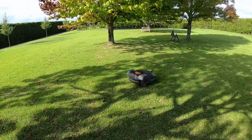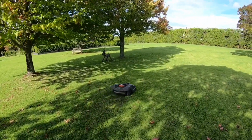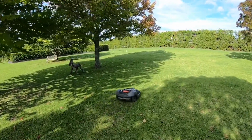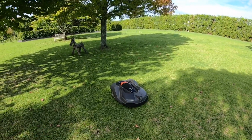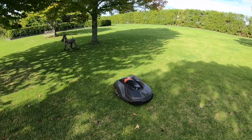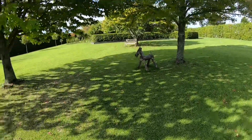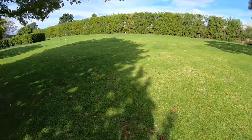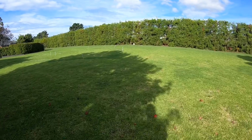And when they get down to about 20% of their battery charge, they head for the recharging point and charge themselves. There are 3 of them, so as we wander around the place, we might get to see some more of them. But they're doing a really good job. You don't get any grass clippings or anything because they just keep on top of it, constantly trimming the surface of the grass.